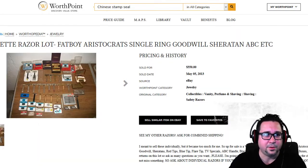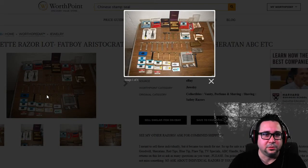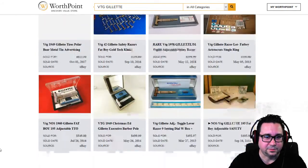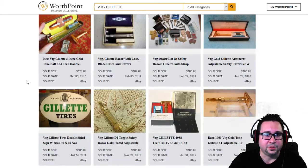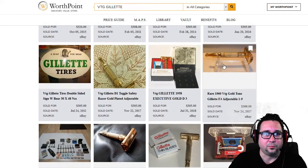If you're a lot sniper, you can search in all your different types of places, like Facebook Marketplace, to look for people that are selling collections and don't know what they have. You might be able to spot a Fat Boy in their collection. And that's just Gillette. There are other vintage razors right here. As you can see, some of them are in pretty good condition. Even some of the ones that aren't the Fat Boy are ones to look out for.